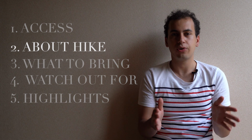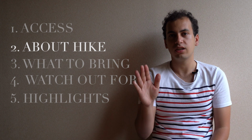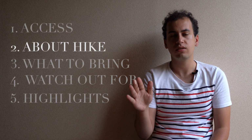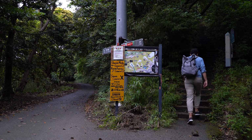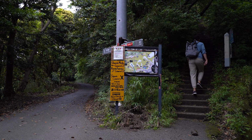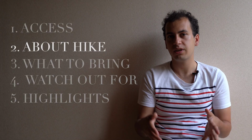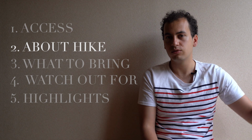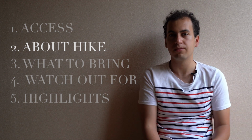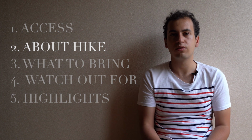The first branching already happens at the beginning of the trail, where you have two options of getting to the top. You can either take the Kanto no Fureai no Michi, which is the wooden steps that lead to the top, or if you go to the left on the paved road, that is the Shariki no Michi. Now, the Kanto no Fureai no Michi, I think that is the more nature-based path that takes you through the forest, whereas the other one is easier to walk and part of it is also on the paved road. But both of them take roughly the same time, around 50 minutes to 1 hour to get to the top.